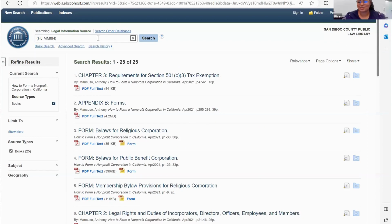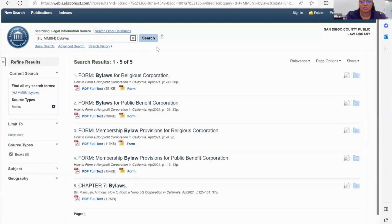And then I just want to add one more thing. If there is something specifically in the book that you were looking for, you can go to the search up here. And then you can just type in, let's do bylaws. And then within the book, you're going to get specific terms that pop up related to bylaws.